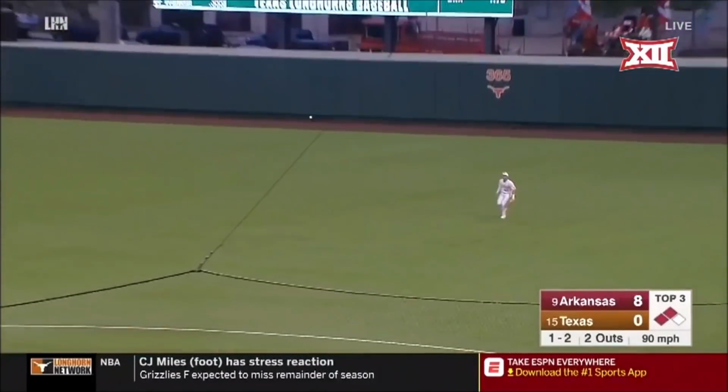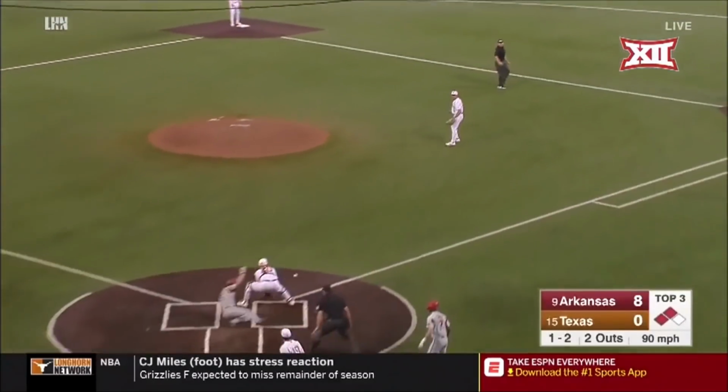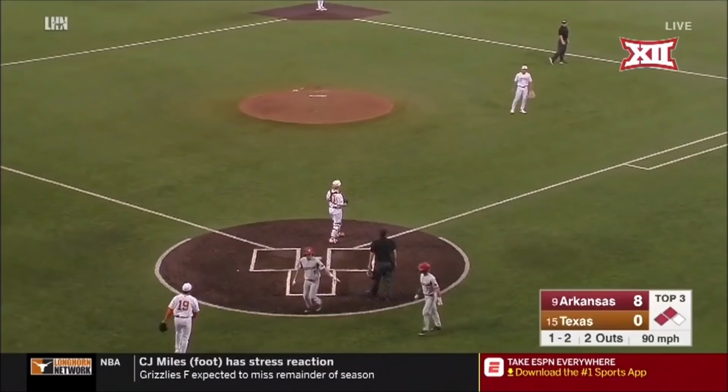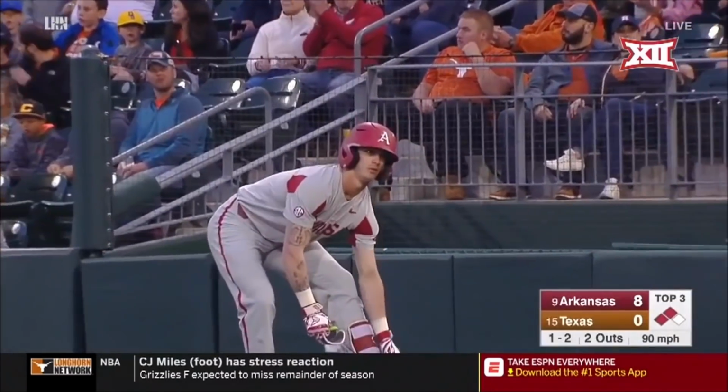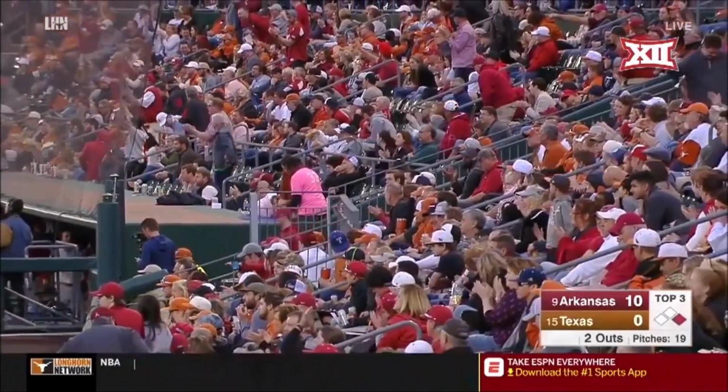And this one is poked. And it's in front of Austin Todd. 1 run scores. Throw to the plate. 2 more. Arkansas with the early 10 spot here in Austin.